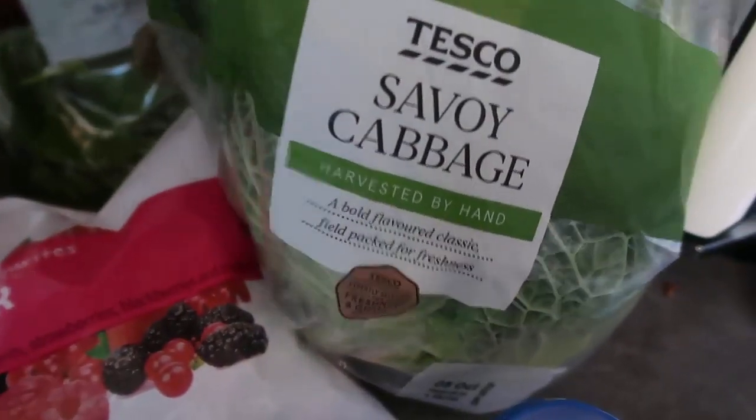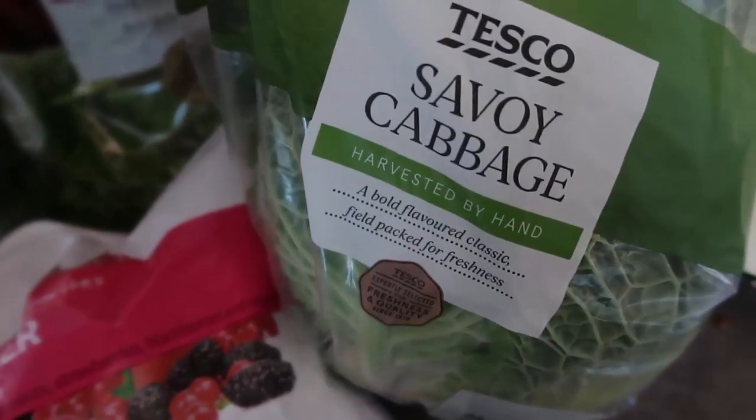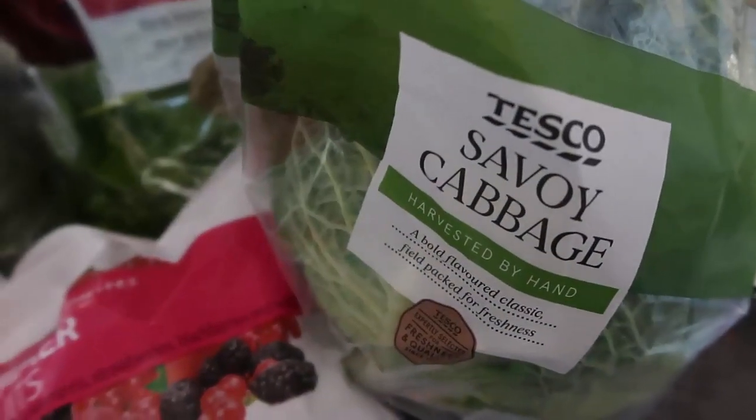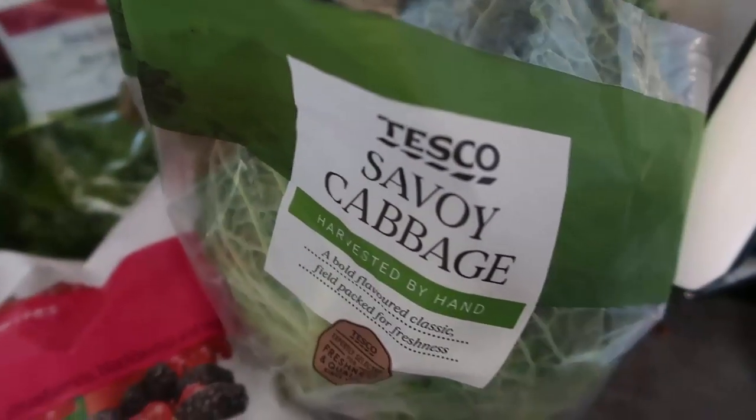And Savoy cabbage, also 49 cents. I just grabbed all the 49-cent specials at the moment. Cabbage, you can have cabbage soup, you can make egg roll in a bowl. There's loads of keto friendly ways to have cabbage.